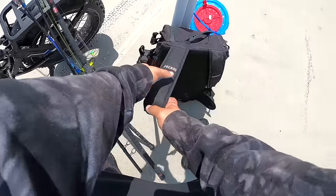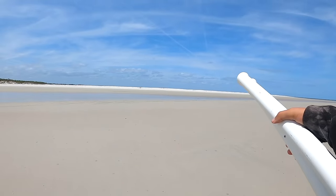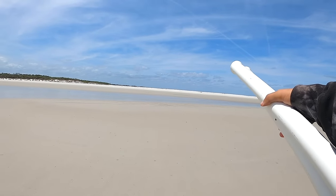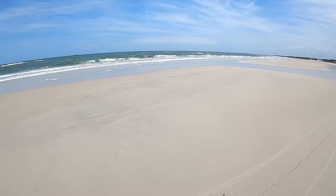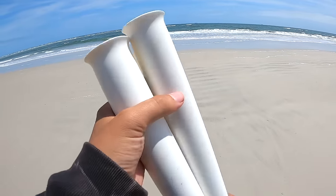Oh my gosh, it's actually pretty heavy. So yeah, here's a better look. I've got a bunch of crap in here. Not sure if you guys can see this, but the tide goes all the way up to there at high tide, like pretty darn far away. It is still on the way out right now, which hopefully should be good for gathering our bait.